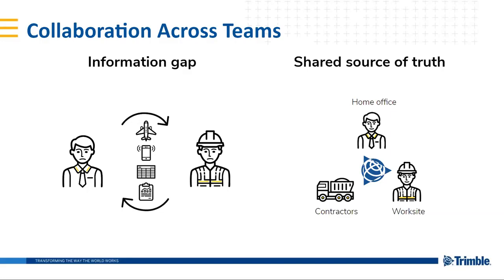And so what we're trying to do here with the Trimble family and Trimble Stratus is create a shared source of truth. So the work site, a contractor on site, and the home office all have a single source to look at, make decisions from, and build off what they see from the day before, rather than having to wait a day, 2 days on a topo, or waiting on a third-party surveyor to get out there, all that. We're trying to bring that so that everyone has the ability to access this data when they need it.